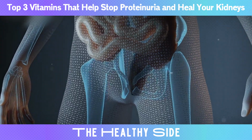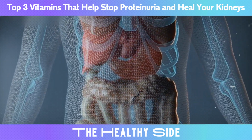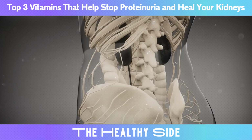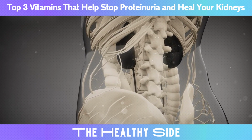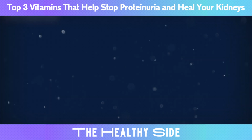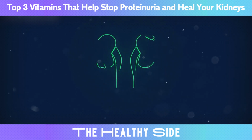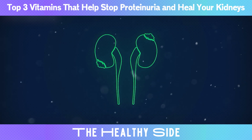However, when the kidneys are damaged or not functioning properly, they may allow larger proteins to pass through their filters and enter the urine. This condition can be indicative of various underlying health issues, particularly those related to kidney function. It is essential to understand that proteinuria is not a disease in itself, but rather a symptom of potential kidney damage or other medical conditions.